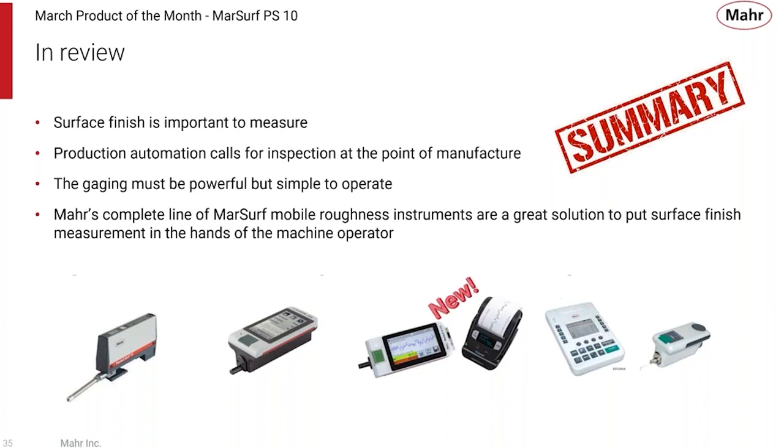So surface finish is a very important part of the manufacturing process to measure. Production automation calls for inspection at the point of manufacture, but the gauging must be powerful but simple and easy to use by an operator, or else it won't be used. And Mahr's complete line of MarSurf mobile roughness instruments are a great solution to put surface finish measurement into the hands of the machine operator.